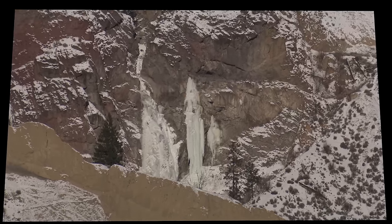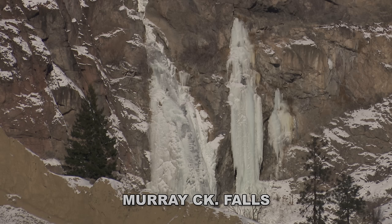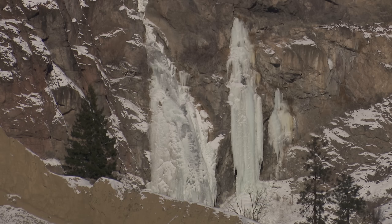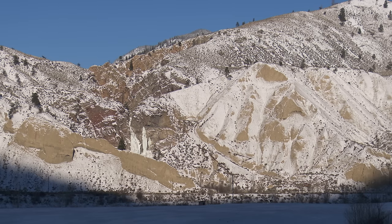One of the attractions at Spence's Bridge are the Murray Creek Falls at the west end of town. With the temperature dipping below zero, they appear frozen, although water is still flowing beneath the ice if you look carefully. The sun has just reached the tracks at 12:23 p.m., near the apex of its journey across the winter sky. Westbound train 417 is seen again passing the falls, having just completed a crew change at Spence's Bridge.